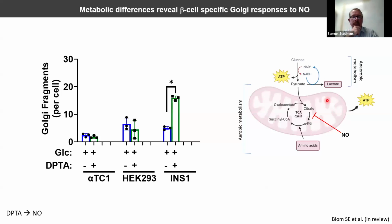And so the last bit of data that I'm going to show you, Sandra thought she would test this in a few different cell lines. So we have the alpha TCs as an alpha cell line, the generic HEK293 cell line, and then the INS1 as our beta cell line. Here we use DPTA as a nitric oxide donor. In this model, beta cells are the only ones that are sensitive to DPTA. This drives Golgi fragmentation. 293s and alpha TCs are totally refractory to this.